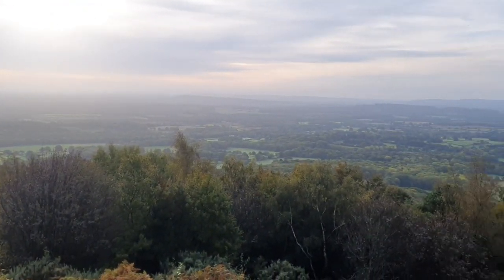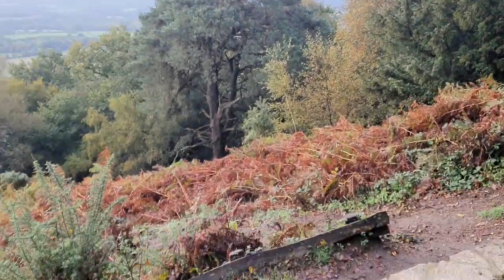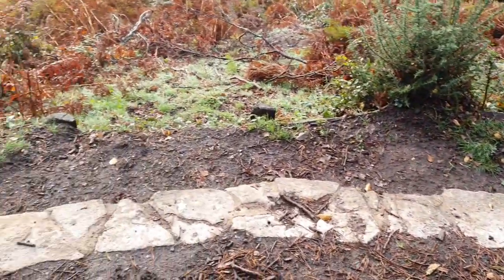So here we are, the Temple of the Winds, the place where Tennyson apparently sat on this curved seat and wrote his poetry.